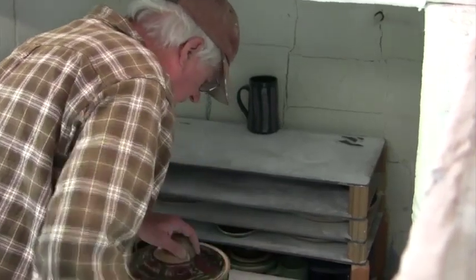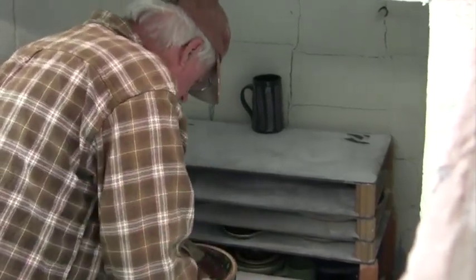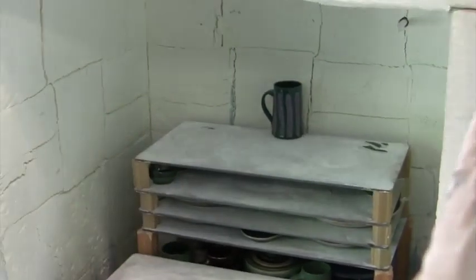You fire the casseroles with the lid on? Well, if you didn't, it would warp and never fit.